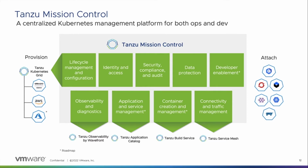You can also easily manage security and compliance by leveraging TMC's policy engine to apply consistent policies such as networking policy, access policy, registry policies, quota policies, security policies, and even custom policies to make sure your security and compliance guardrail is always in place across the clusters, teams, and clouds. With TMC, you no longer need to do these tasks manually. It lets you apply such policies quickly to a fleet of clusters and namespaces at scale.